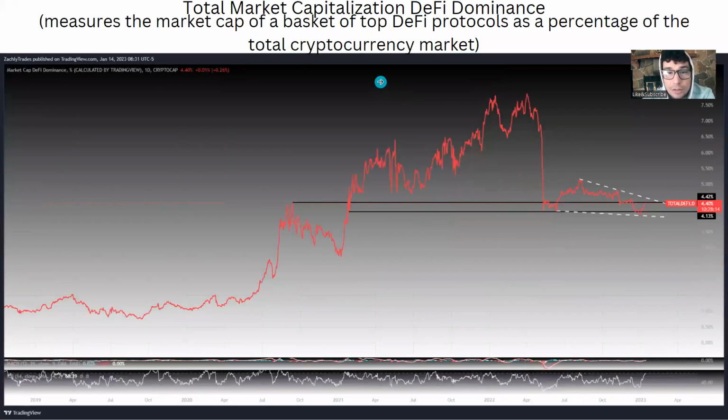The next slide is total market cap DeFi dominance, and this just measures the market cap of a basket of top DeFi protocols as a percentage of the total crypto market. And we're seeing some very similar things. We have 2 levels of support here. We're currently facing resistance right here at a former support level. We're going to see if we're able to get a falling wedge breakout and take the market up higher. So we're seeing the same pattern, the same falling wedge, across multiple charts. If everybody's seeing the same thing, a lot of times it becomes a self-fulfilling prophecy. Now, there are no guarantees, but if everybody's watching the same thing, thinking there's going to be a breakout and they're all buying in, it could end up actually forcing the breakout to happen.